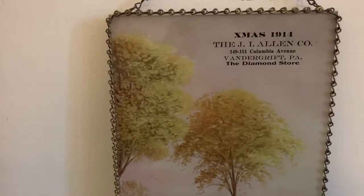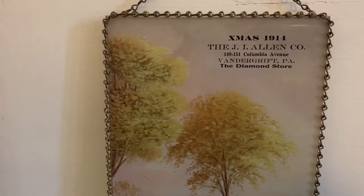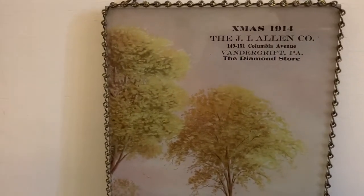Here's a little promotional item from a business in town, J.I. Allen Company, the diamond store. I believe they were kind of like a department store. They sold dry goods and clothing and such.